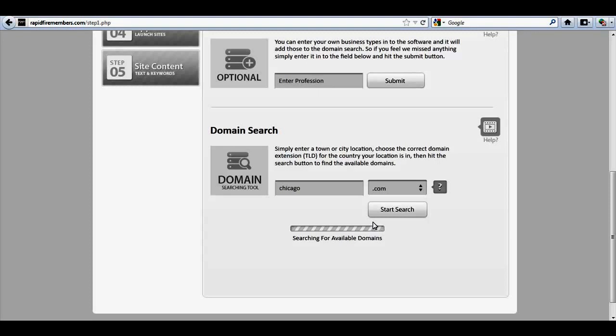If the domains have already been bought by somebody else, then we're not going to see them, so you haven't got to go anywhere and check. What you're going to see in front of you is an exact list of domains that are available at the time of your search that you can go ahead and buy and build a site around.